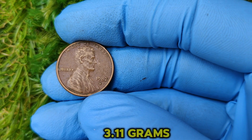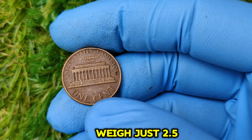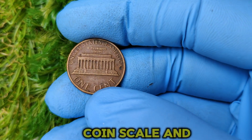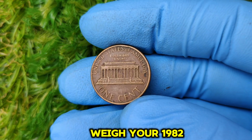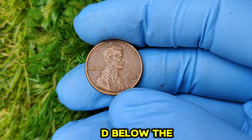Copper pennies weigh 3.11 grams, while zinc pennies weigh just 2.5 grams. Grab a digital coin scale and weigh your 1982D cent. Look for the mint mark. Ensure the coin has a clear D below the date.